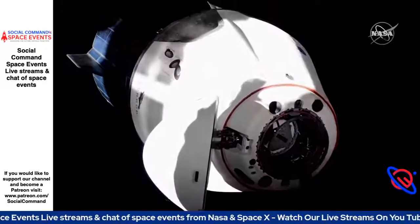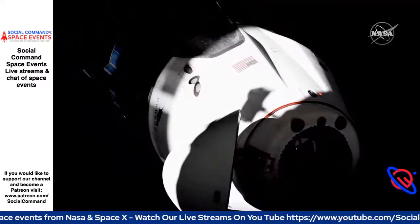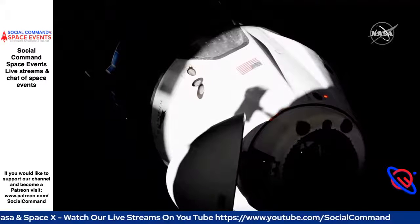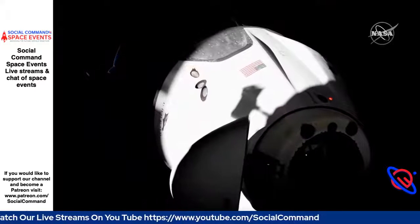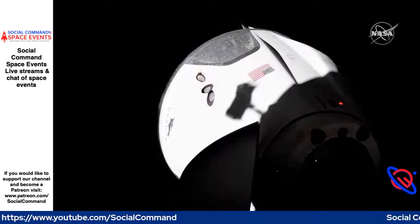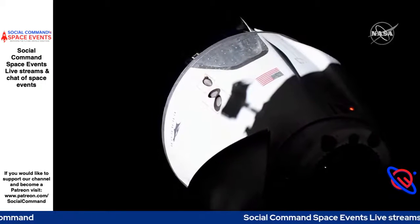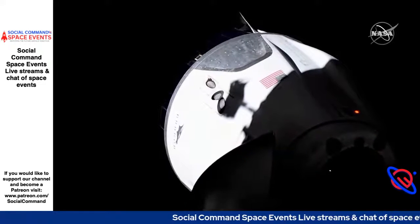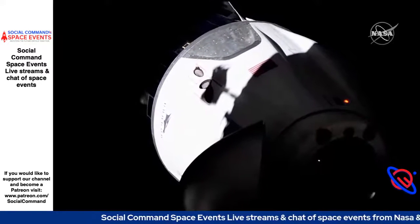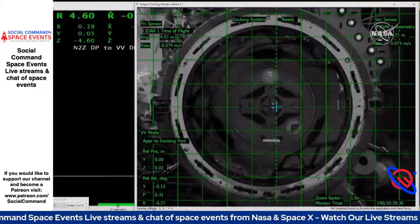See the soft docking capture ring. Again, once we get around 2 meters, you should hear a callout for CHOP, which stands for Crew Hands-Off Point. It means that any aborts needing to be initiated after that point must be initiated by Dragon rather than by the crew. Now just under 5 meters away from the International Space Station. SpaceX on the big loop, 5 meters.